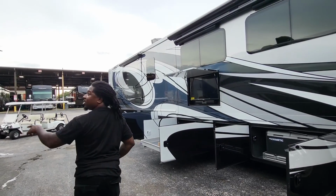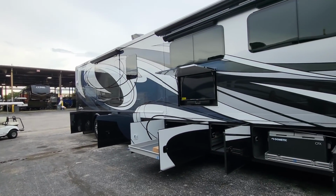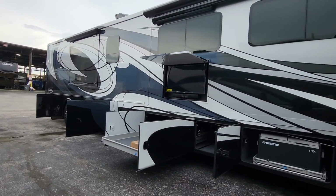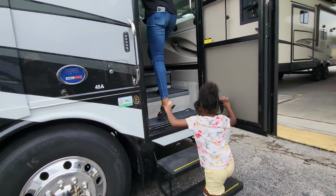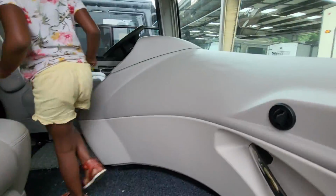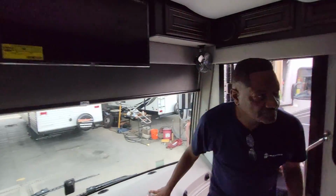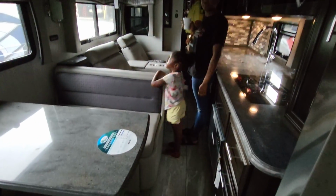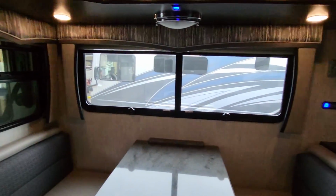Is it open? No, not 100%. He about to open it. He about to open the sides. Alright, so we about to see it close. It's the captain's seat. Come get your seat, Captain. Where the captain at? Get your seat, Cap. Alright, so this is how it looks closed. It's plenty room though. It's still plenty room while it's closed.